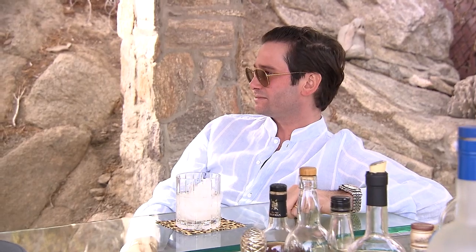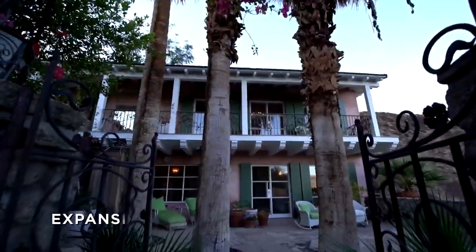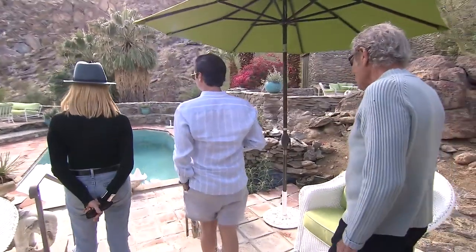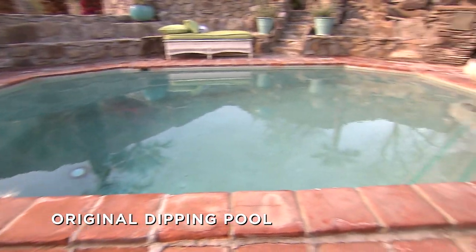So you want to look around? Yeah, let's review. All okay. Right. Let me put on my hat. So this is the original 1920s dipping pool, and it's wonderful, and it's deep enough to dive. Now this is just gorgeous.